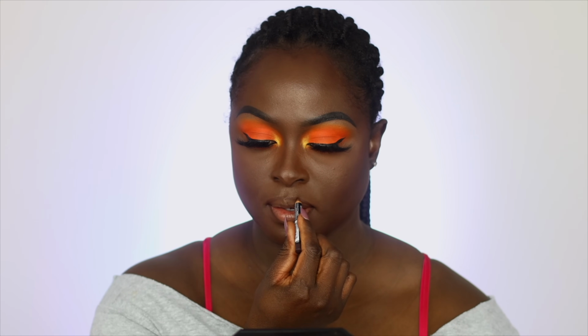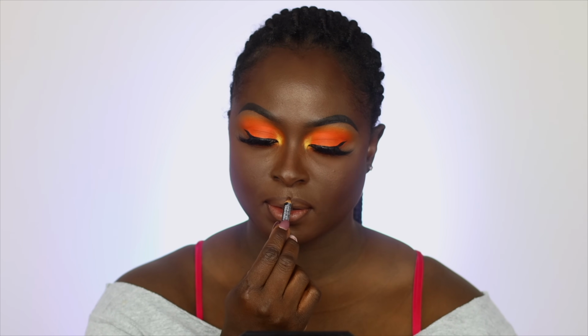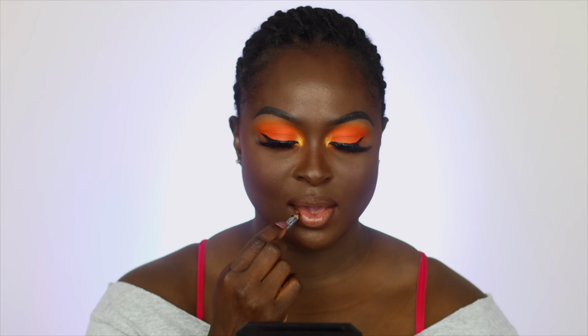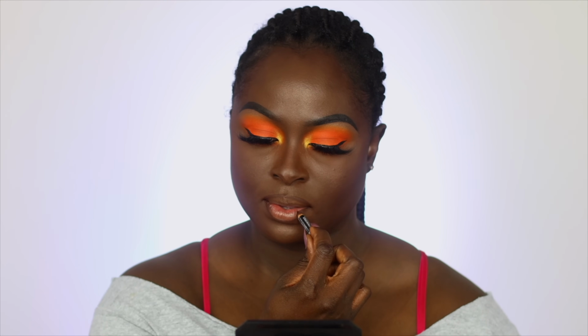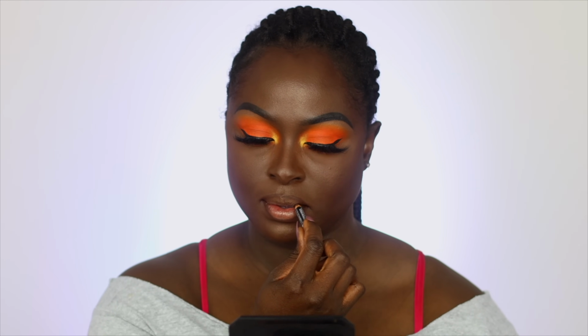So then I go ahead and line my lips with my NYX eye pencil in the shade dark brown. I know I said I'm looking for another deeper pencil and I have a few recommendations, so I'm gonna try them. But I'm still using my NYX until it runs out.